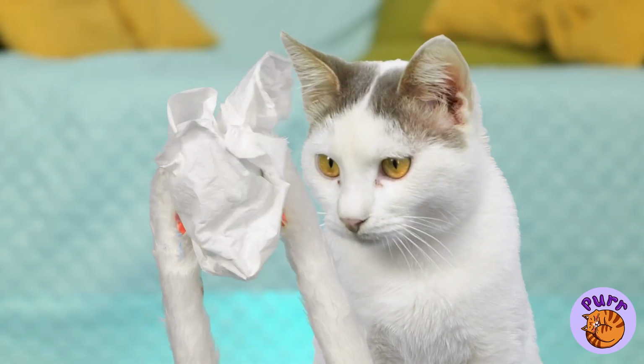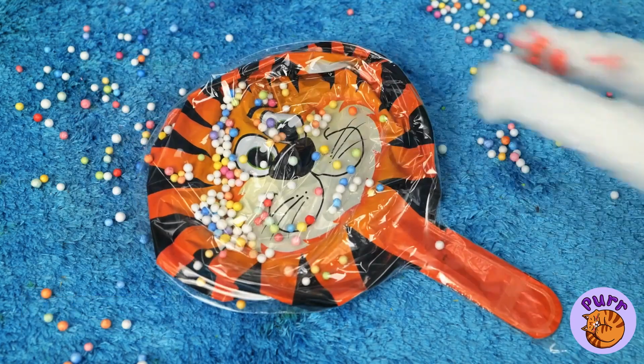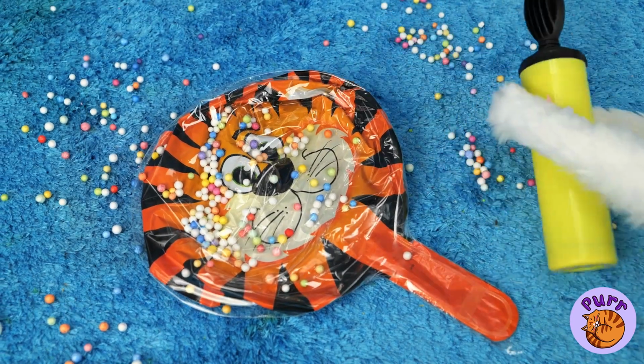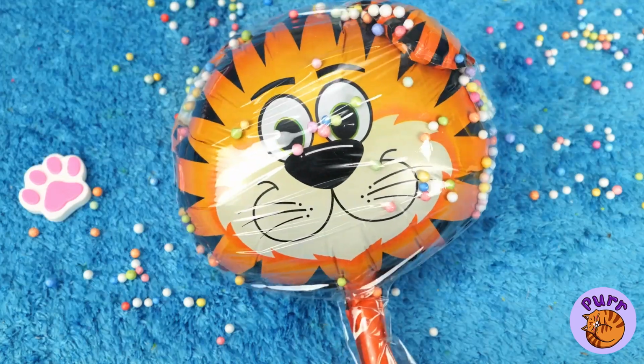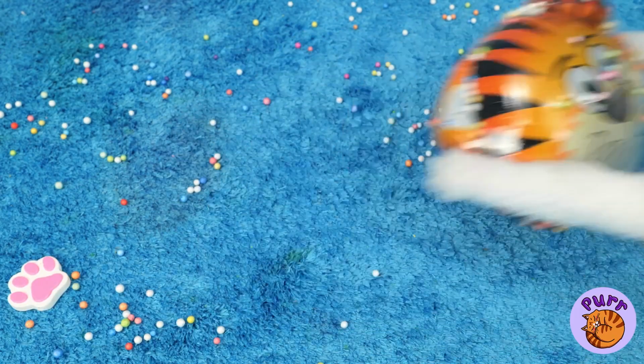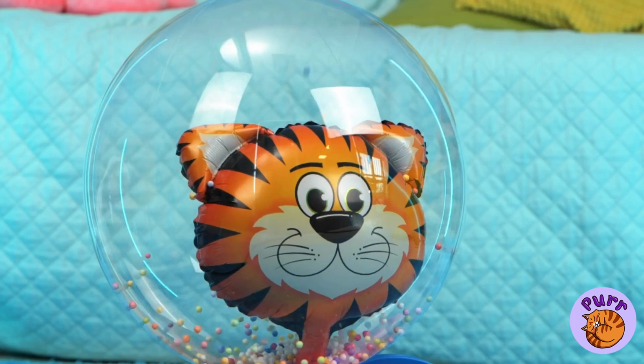Guess Kitty will try a new medium, like this new tiger balloon. Blow it up with air, and if you blow it up, you'll see it's inside an even bigger balloon. Complete with confetti inside.